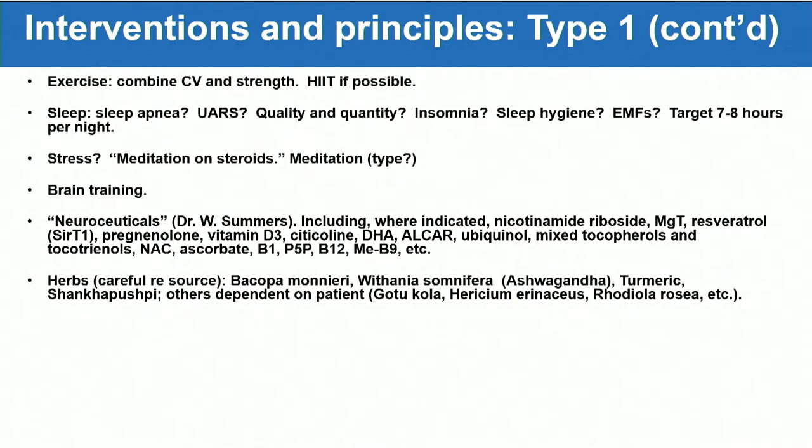And then herbs, and be careful about the sourcing of the herbs. You want to get them from the right places. There are places like Banyan that are quite good, Gaia, very good, Metagenics, another good one, Natura, another good one, and others, but be careful. There's a lot of junk out there. Bacopa monnieri, been used for thousands of years. Withania somnifera, which is basically ashwagandha, very helpful as well. Turmeric, people have heard so much about because it has this beautiful anti-inflammatory effect. And by the way, turmeric binds very tightly to amyloid beta and helps you to remove that, again, at appropriate times. And on for other things as well.